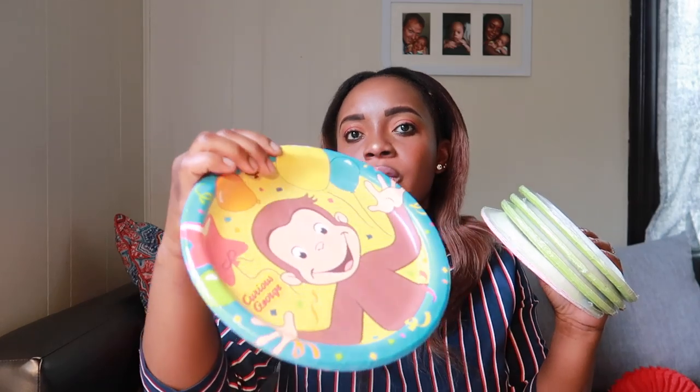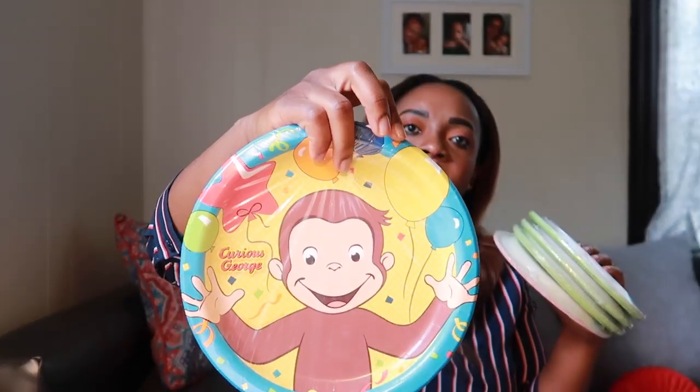And then we have a bigger one. Just bigger. This Curious George on it. Excited! Oh, I'm so happy. So happy my son is gonna turn one. So emotional too. So yeah, that's it.